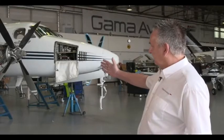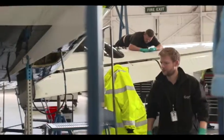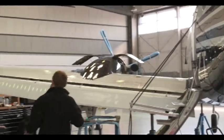Okay, as you can see in shot, this is a routine scheduled maintenance inspection for a customer. We support customers not only for base maintenance here, but we support them when they break down away from base.